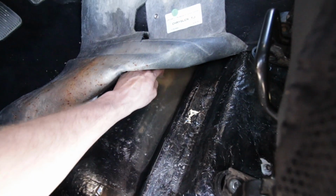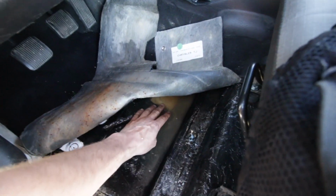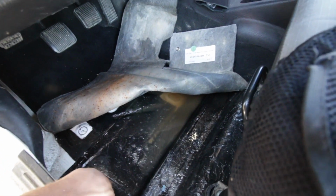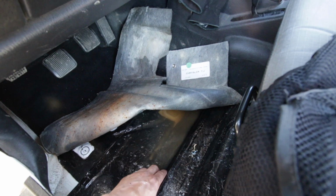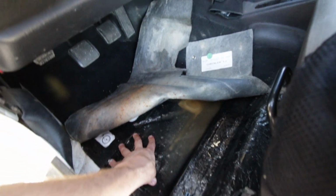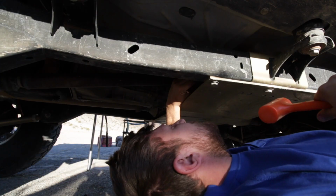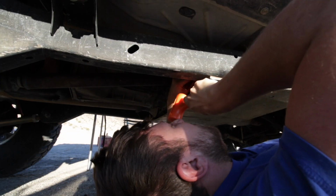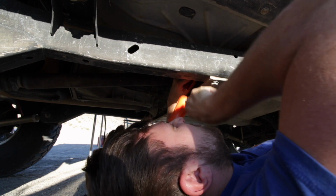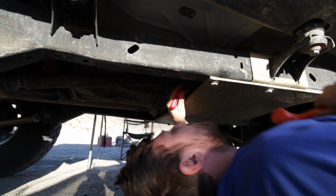So I'm gonna pop the drain plug, and this is why when I did this stuff I wanted to leave the drain plugs open. Wasn't expecting to get water here. This is the first time I've ever had water in my Jeep. So I'm gonna pop this drain plug so we can get it to drain and get this to dry. Yeah, so let's do that. I don't know how hard you have to hit it.